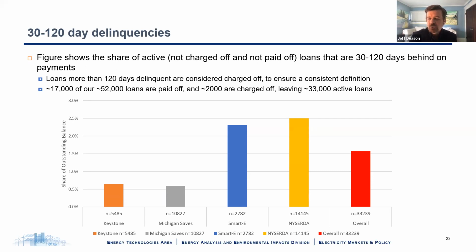And as far as 120 days, we consider loans that are more than 120 days delinquent to be losses or charge-offs. And so we remove them from this delinquency rate computation. They're in a separate category. And using this 120 days delinquency as a marker of charge-off ensures a consistent definition across the portfolios. And it also generally comports with practices we see in other lending markets.